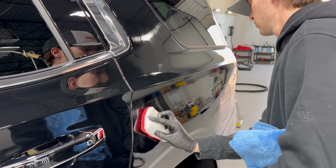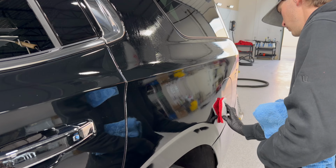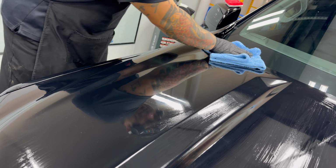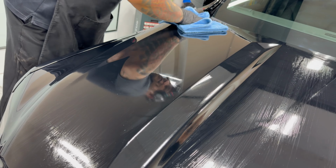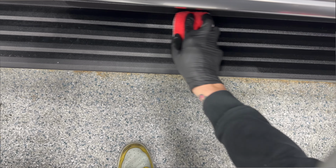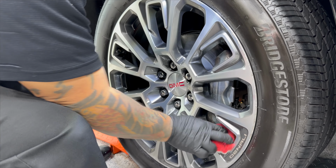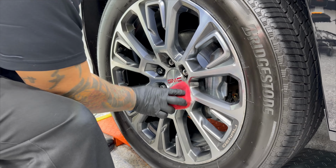If you really want to spice it up, you can add Gtechniq EXO on top. You don't have to. Gtechniq Crystal Serum Ultra certainly stands on its own. EXO takes it to a whole other level, and that can always be done at a later date as well. Trim and rims are going to be Gtechniq C4 and C5. Again, also phenomenal coatings, typically about a 2 to 3 year range, depending on how you maintain it.